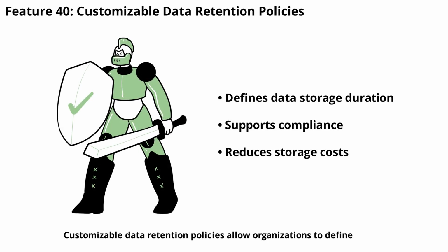Customizable data retention policies allow organizations to define how long lead data is stored after collection. For lead tracking, this feature supports compliance with data protection regulations and ensures that outdated or irrelevant data is deleted in a timely manner. Data retention policies help maintain data hygiene and reduce storage costs.